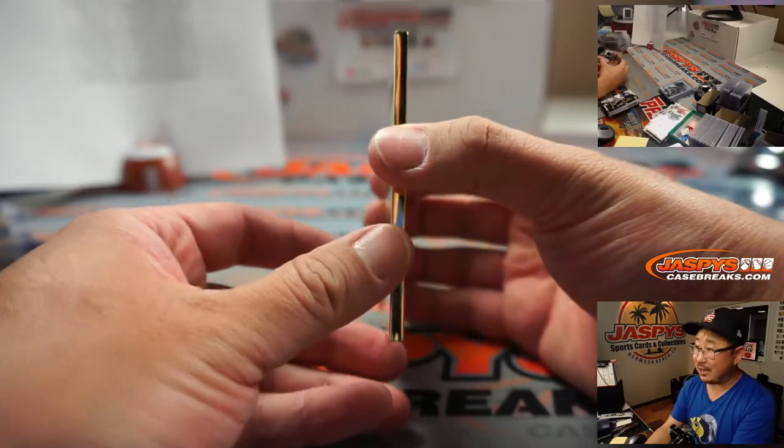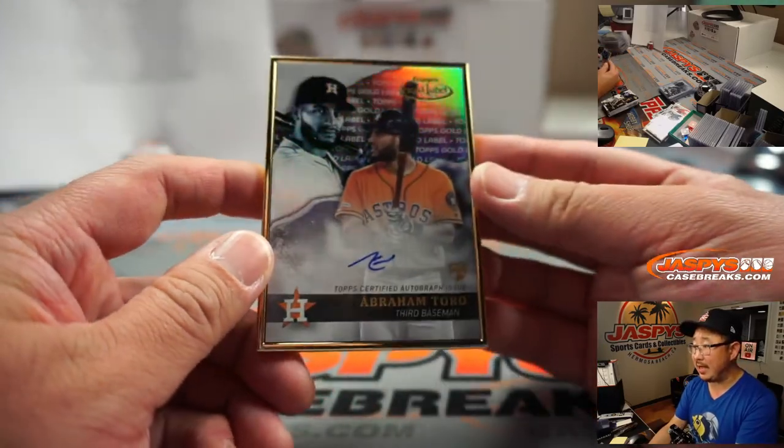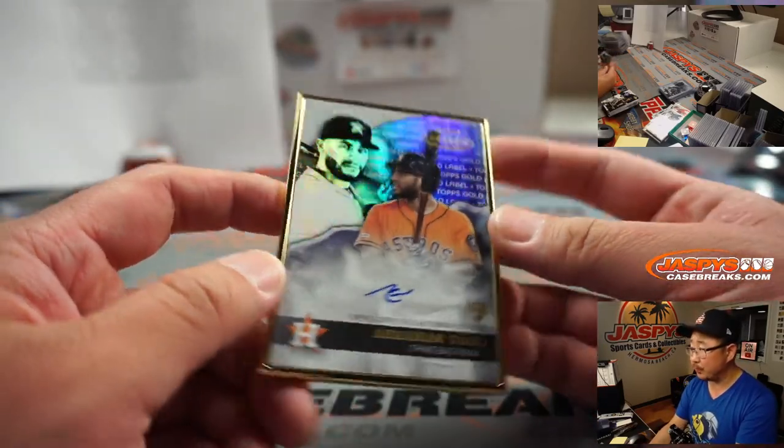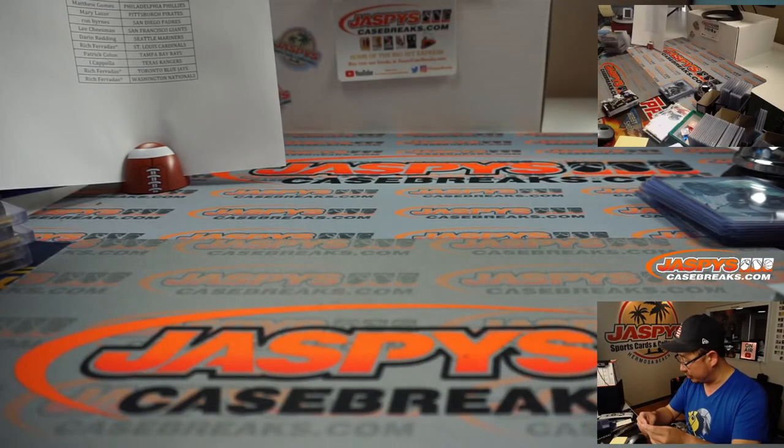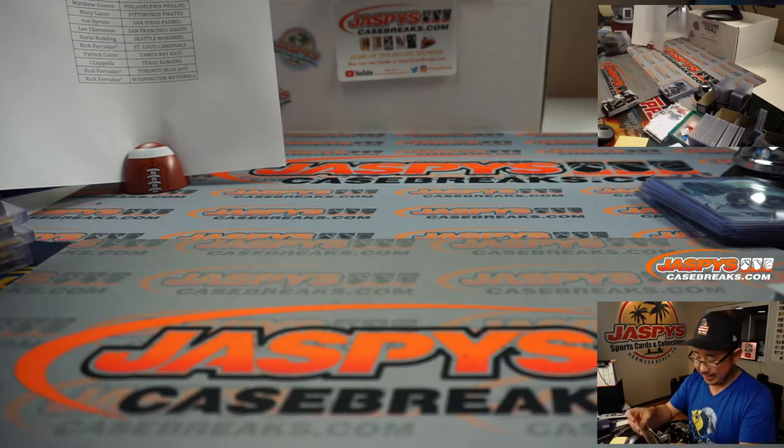All right, the last autograph is going to be an Astro, Abraham Toro. With the Stros, that's going to be John McCall and the Houston Astros. I think they're playing now, playing soon.